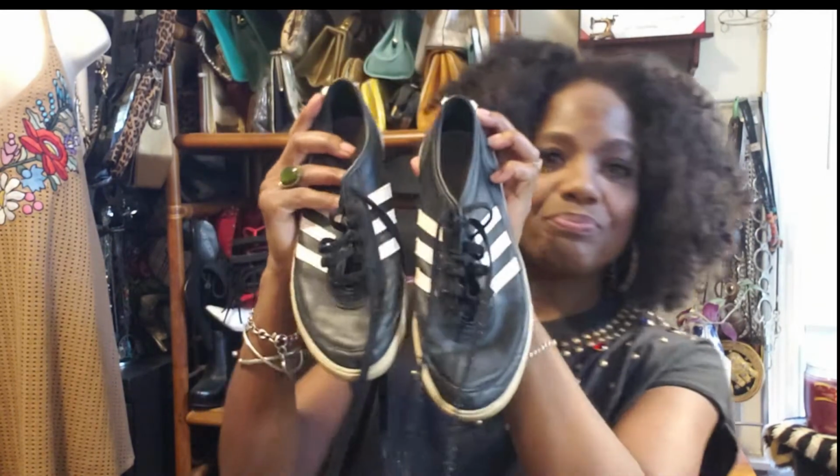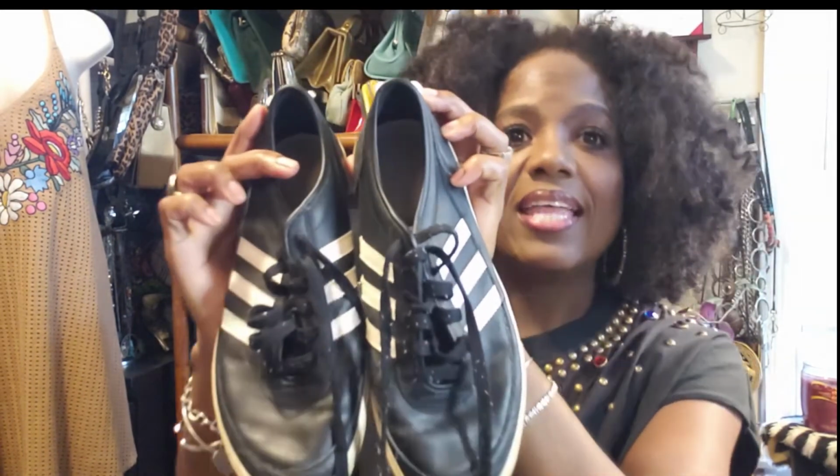Now, I am a vintage girl. I love vintage. I love thrift, as you all know. I love just going to consignment shops and just finding oldies but goodies. I found this pair of Adidas. And yes, they are men's. Now I tell you, when you go thrifting, go through all of the sections, because who knows that it's men's wear that you're wearing? Who really knows unless you tell them?